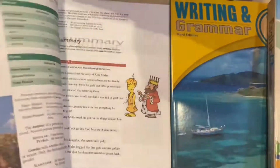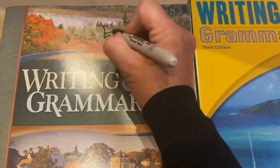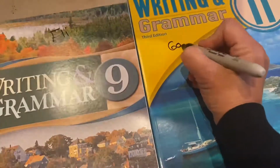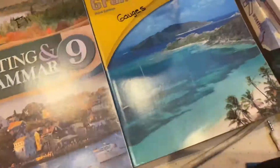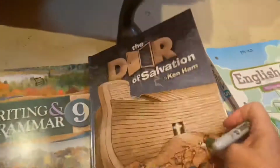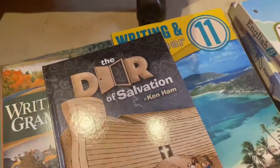Writing and grammar, 9th grade. This is going to be Eli. He'll be a freshman. And then this is Gage's. And that's mine. Okay. And then Nash and Lachlan and probably Bible study will be this book right here, The Door of Salvation. We'll tie all that together.